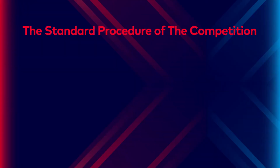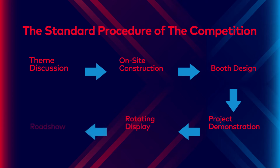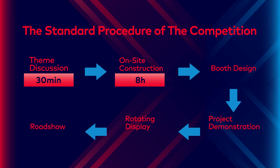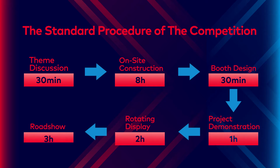The standard procedure of the competition is the theme discussion, the on-site construction, the booth design, the project demonstration, the rotating display, and the roadshow. The standard duration for the theme discussion is 30 minutes. The on-site construction is 8 hours. The booth design is 30 minutes. The project demonstration is 1 hour. The rotating display is 2 hours, and the roadshow is 3 hours.